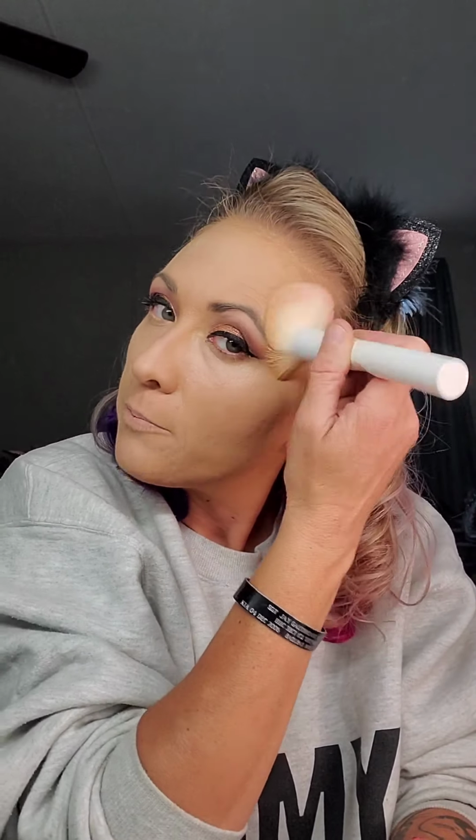And basically for me with setting powder, I just like to brush it on and stamp it in at the same time. Basically, that way it's just a little setting finish to keep it in place. And that's what I like about setting.